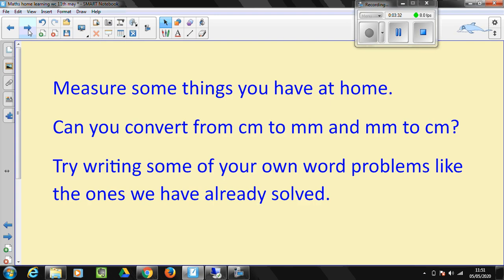Your final challenge for today is to have a go at some measuring of the things you have at home. Can you convert your measurements from centimetres to millimetres and from millimetres to centimetres? Then try writing some of your own word problems, like the ones we've already solved.